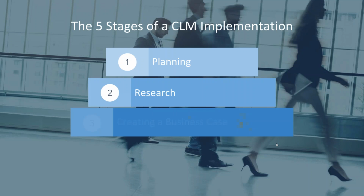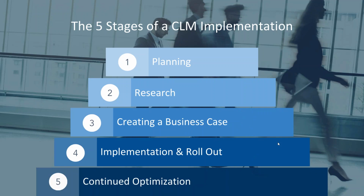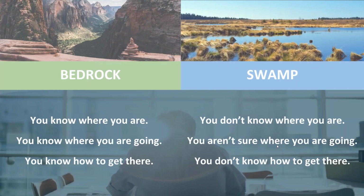So as we look at the 5 stages of a CLM implementation, we can see that we have at one level sort of the ideal example, and we talked about this earlier in another form, which is the contract management maturity model. So how do we do planning, research, creating a business case, implementation, and rollout, and continued optimization? So I want to talk briefly about each of these.